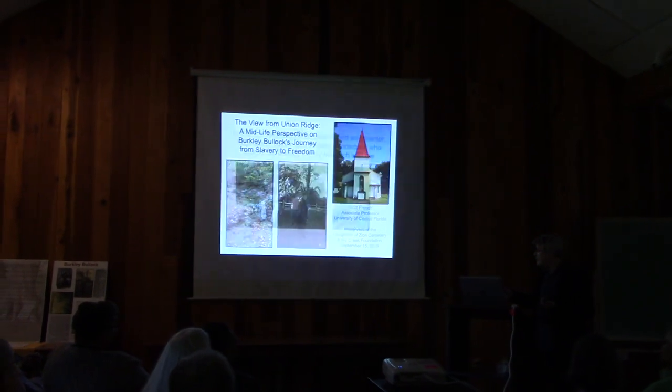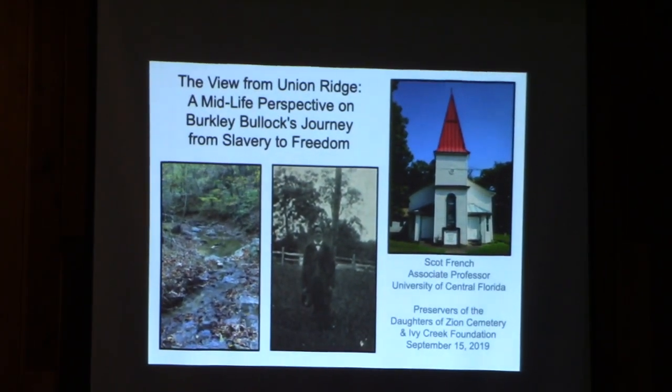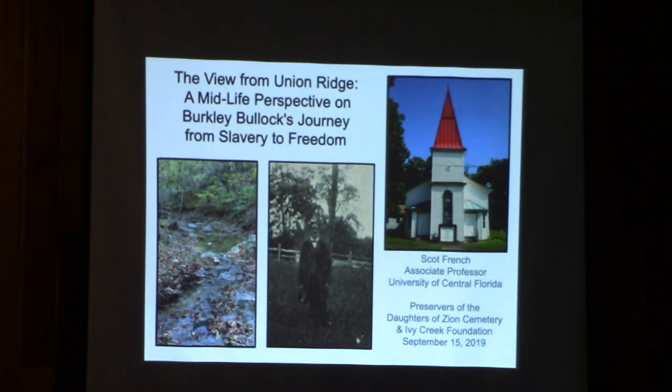I want to just go back one slide here and just point out a couple things. This is Ivy Creek, a picture I took with my son. He got cropped out of the picture, but he was just off to the left there. So we like to hike up here. So I know this place. I knew Burkley Bullock lived out here. I never knew that Ivy Creek encompassed Burkley Bullock's land until about 2 weeks ago. And then saw the maps that Steve did, which I'm going to share with you today, and said, you can actually hike a trail through there? It exists already? This is mind-blowing to me.